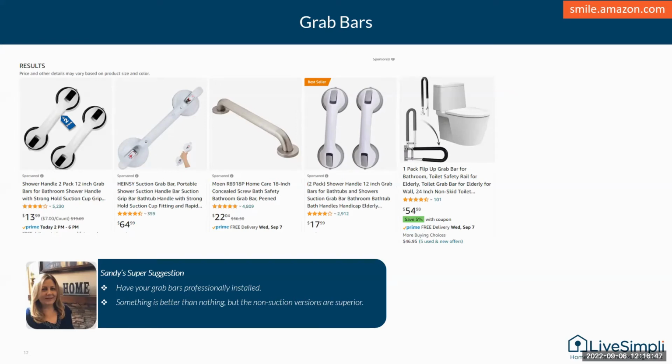If you type in the word smile first, you can choose a school or a charity of your choice, and Amazon will donate a percentage of your purchases to that organization if they qualify. So I always do my son's school, the Waldorf School of San Diego, so they get some extra funds there. Just a little tip.